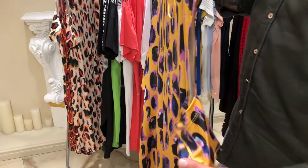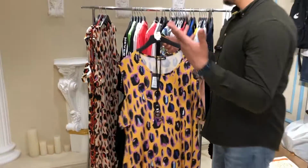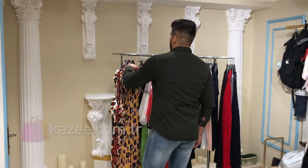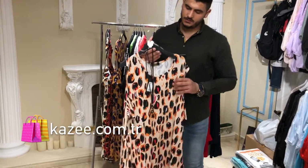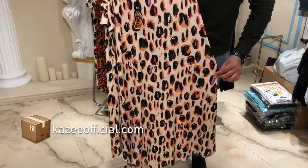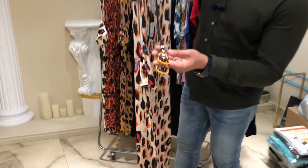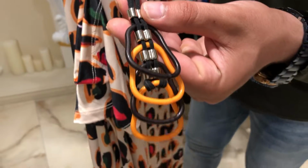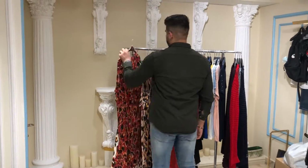It's a summer collection, as I told you before. So beautiful. Three pieces in the series: large, XL and double XL. It's like big sizes also. That's the beige color. So beautiful. It came with a different necklace. That's the necklace for this dress, for this color.